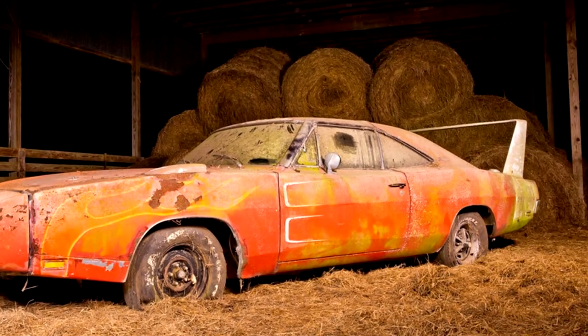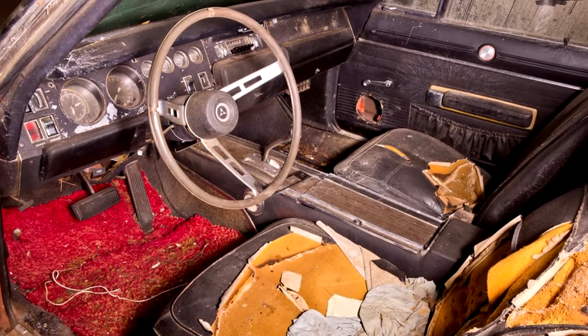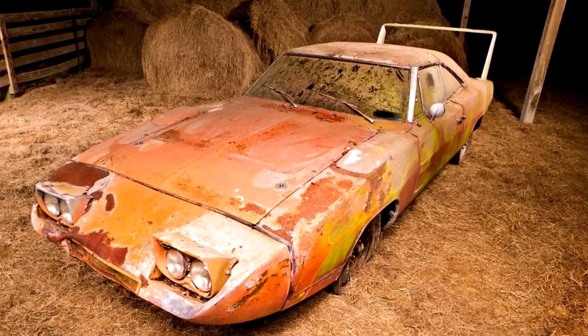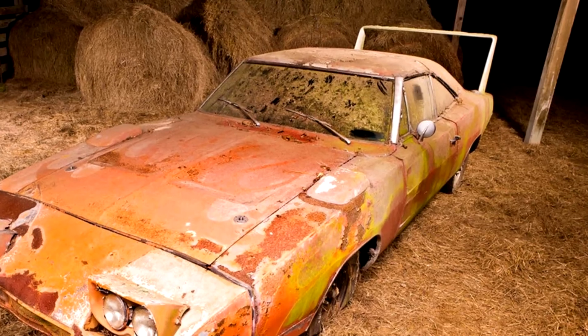After its discovery, the car was sent on to auction, so we hope it's now in the hands of someone who's been able to get the old motor running again and let the car show what it's capable of.